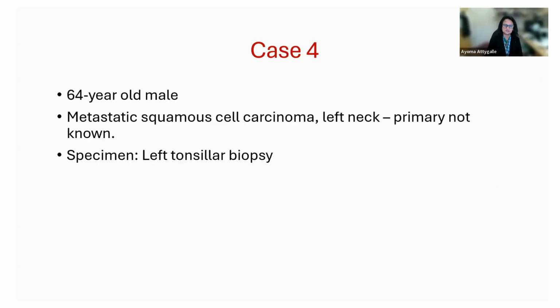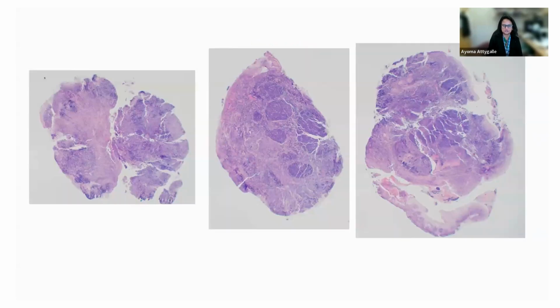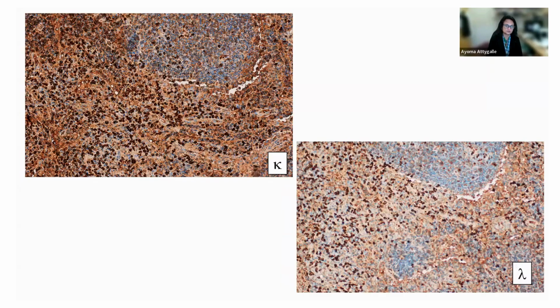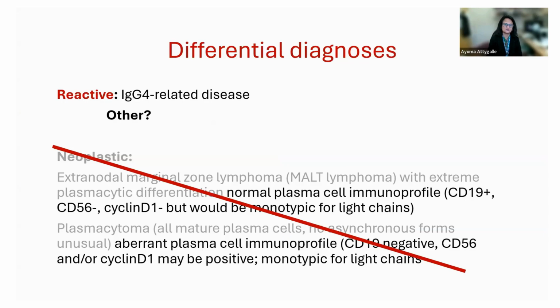patient had a metastatic squamous cell carcinoma of the left neck, okay? And they didn't know the primary. And they were trying to look for the primary. So they did this tonsillar biopsy, okay? And now the head and neck pathologist brought this to me and said, I can't see any evidence of carcinoma here. And what are these?